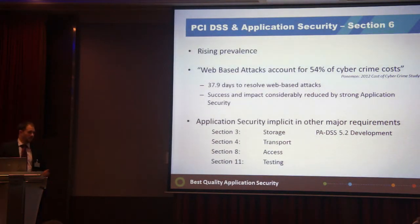It's actually based on version 2 of PCI. We're coming out with version 3 soon. And in version 2 we've seen a rising prevalence of requirements relating to application security. And that's not least because of the sort of attacks that we're seeing coming through the applications themselves.